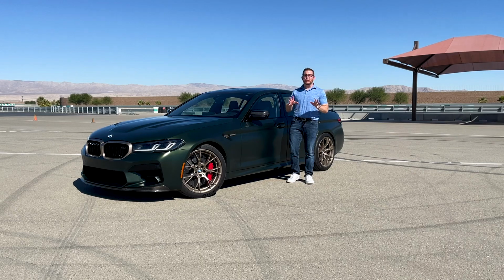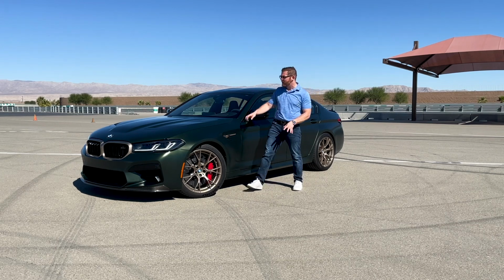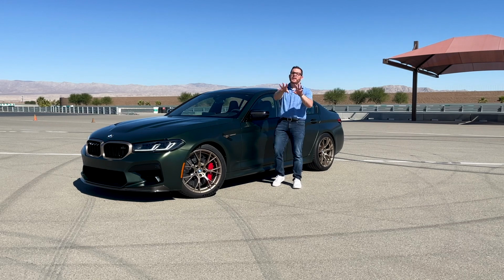And not only does it look great, it's functional as well. While we were driving, I mentioned that this CS model is 230 pounds lighter than a standard M5. That's because the hood, the roof, the mirrors, a lot of the elements of this exterior are all made from lightweight carbon fiber.